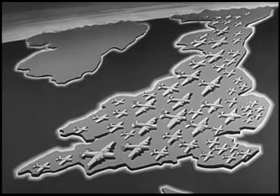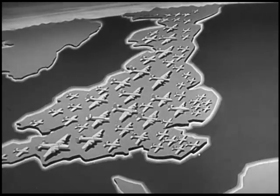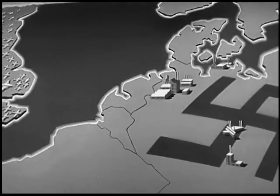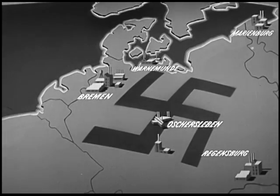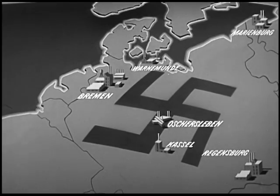In the British Isles, there are the Allied air forces. On the European continent, we have Regensburg, Marienburg, Bremen, Oschersleben, Warnemünde, and Kassel. These are the major German fighter assembly plants, and as such are actually the center of Germany's industrial defense line. However, these are only the places where the aircraft is assembled into the finished fighting machine.